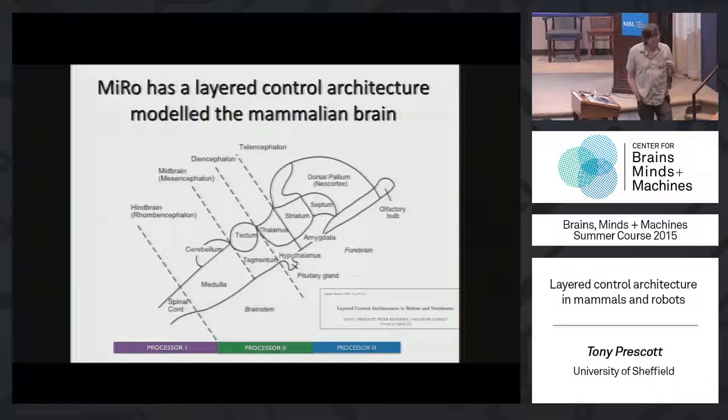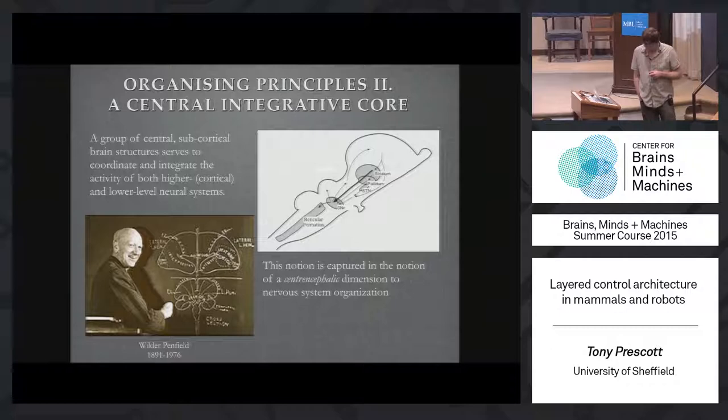So the second principle, and this goes back to another famous neuroscientist, this time Wilder Penfield, who is known to many people for his discovery of somatotopic maps in the brain. If you stimulate the sensory area, then you find that people have experience of tickling on parts of the body, and adjacent parts of cortex correspond to adjacent parts of the body. And he found a similar homunculus in the motor area, that you stimulate and you get movement in adjacent parts of the body.